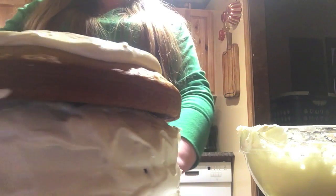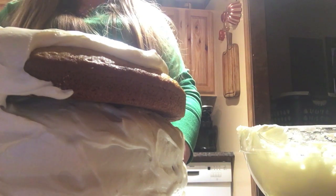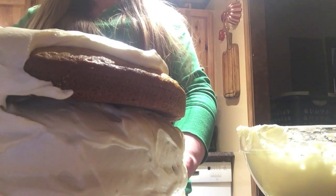Okay. Well. You don't like them? I'm not sure. I need to have it in a piece of cake, but I took a bite of them and they're just really robust. Robust.